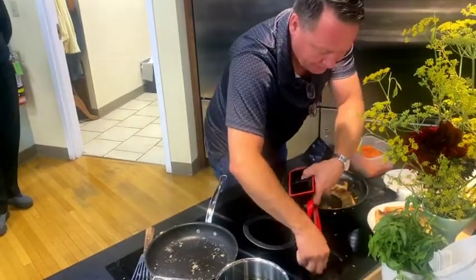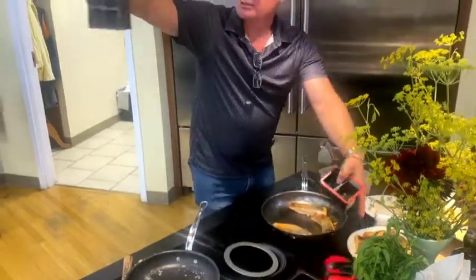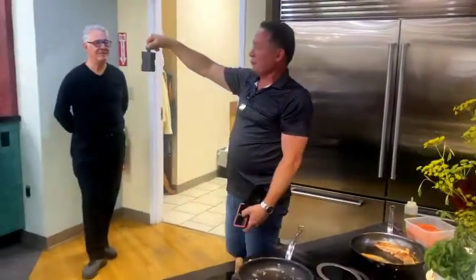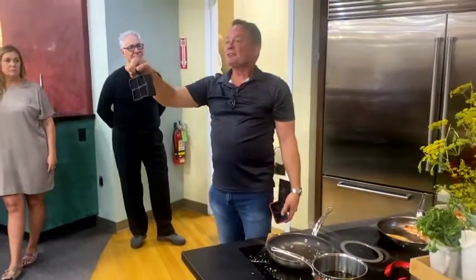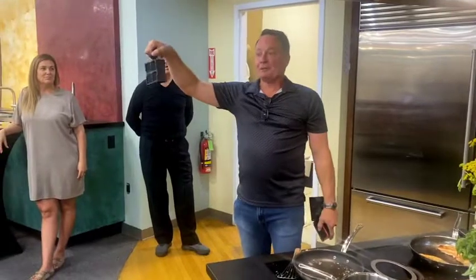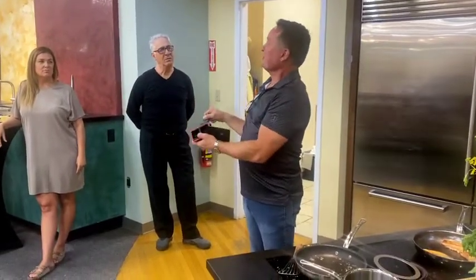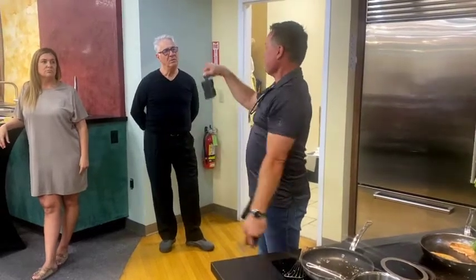This is what filters the air. So when you talk about filtration, guess what this is made out of? What color is it? Black. Carbon, right? Carbon is the best known filtration system that humans have for water, air, everything.